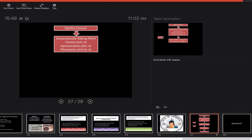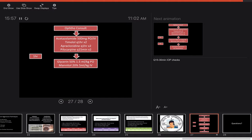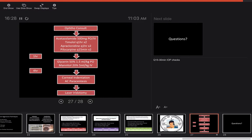If after giving all these treatments for about an hour, you're going to be checking pressures every 15 to 30 minutes. If the pressure is still elevated after an hour, at that point you can give one of your osmotic agents. I've never seen glycerin be given, but he did say that's an option for patients who are tolerating PO. Mannitol, I feel like, is probably the way to go in this situation if their blood pressure can handle it. And then if their pressures are still elevated after about 4 hours despite all this treatment, and you don't see any sight of ophthalmology coming anytime soon, you can consider corneal indentation or paracentesis. Ultimately, these patients are likely going to need laser iridotomy for their treatment.